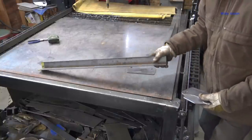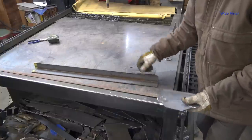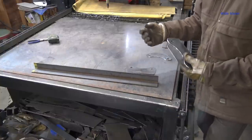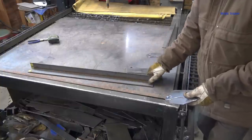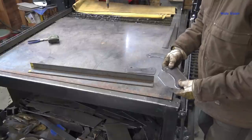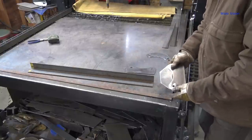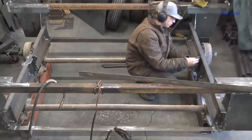I don't really want to use angle iron. I wish I had some square tubing on hand, but I don't have a piece of square tubing long enough anywhere in stock at the moment. So, angle iron it is. This will work. This is basically just kind of like a lateral stiffener. What's going on here? So, let's install it and I'll show you afterwards.